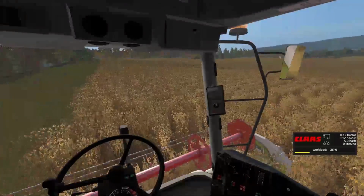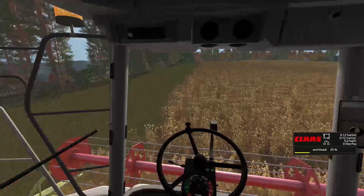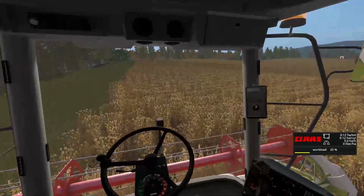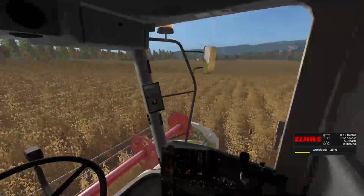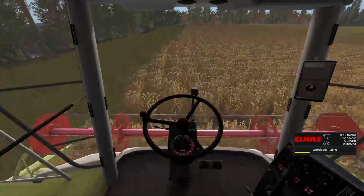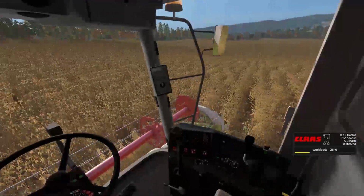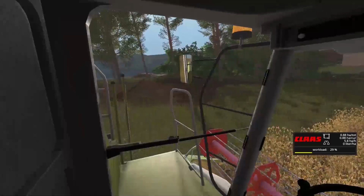Jamie and Dave may have arrived. I just can't see if they have or not. So we'll keep plugging our way through here though, and we'll see how we get on. We'll probably take 3-4 headlands off here, and then we'll really be flying, and it shouldn't take us too long to get through it whatsoever.